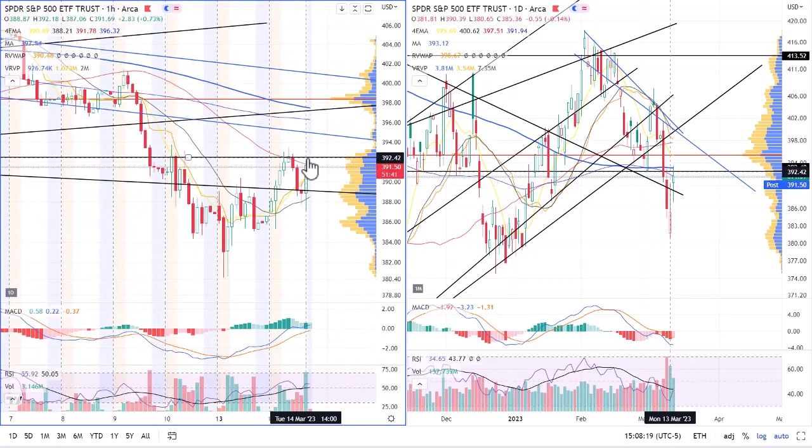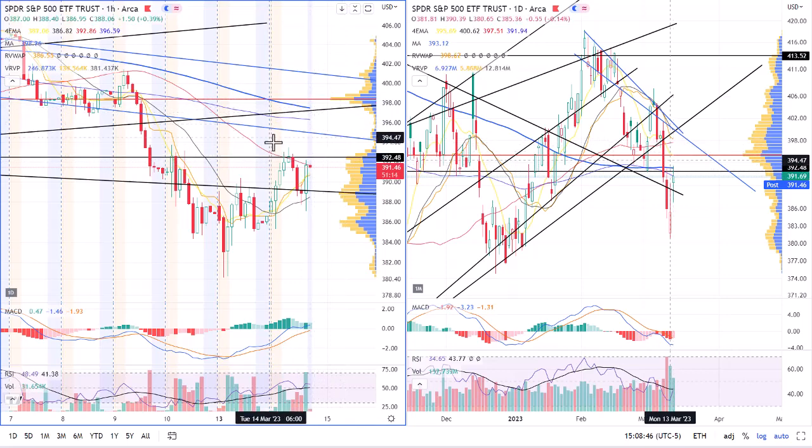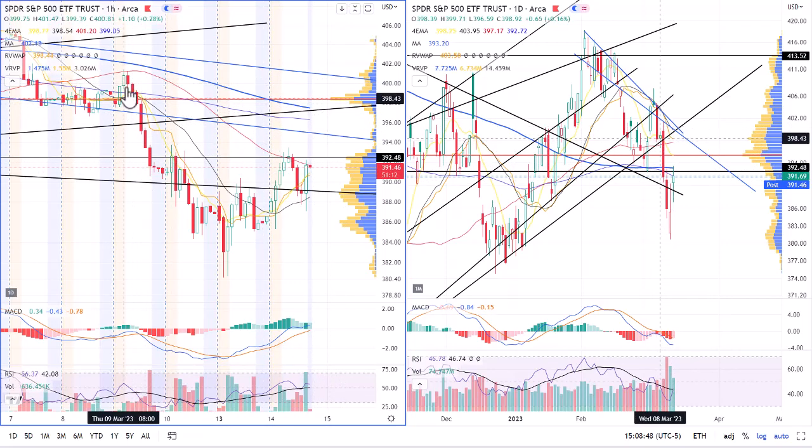If we do break out above this trend line at the 92.42 level, which I talked about yesterday being resistance, which it ended up being, then we need to be looking at 394.80, and then we have the 144 EMA and 200 SMA sitting up here at 396.30 and 397.50 or so, which does correlate with high volume up here at 398.38.